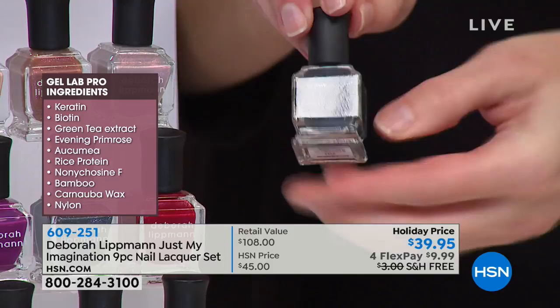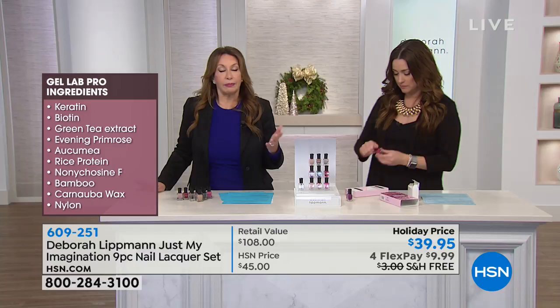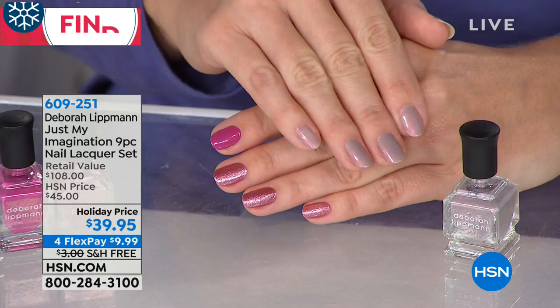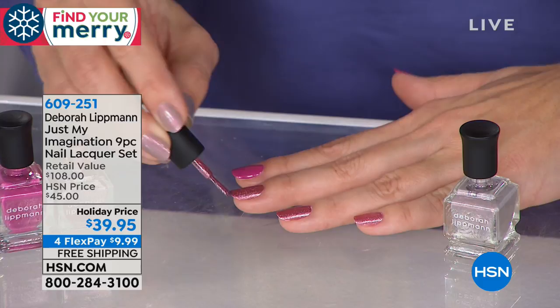And why? Because it is a double patented luxurious formula that isn't on the market anywhere else. It is free of all of those bad for you ingredients, and we filled it chock full of good for you ingredients. There's biotin and green tea and okame and rice protein, things that we think about when we want healthier looking nails.